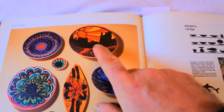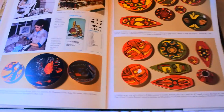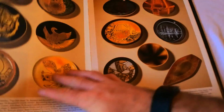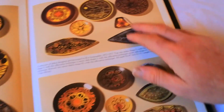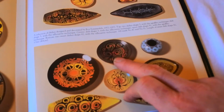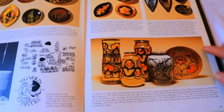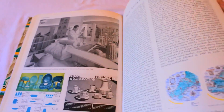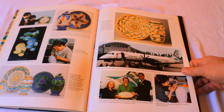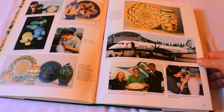Some of the rarer patterns, there would be a really good pattern on a charger if you could get it. Anyway, moving on, here we have the range of the bowl I just showed you. That's very similar down there. So 1972 to 77, the bowl would have been. As you can see, there's some serious pieces. Now, a friend of mine, only a couple of weeks ago, had a 3-inch tall elephant with a chip on it and sold it for £100 on eBay.